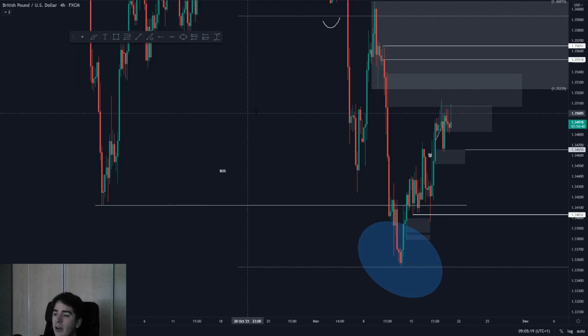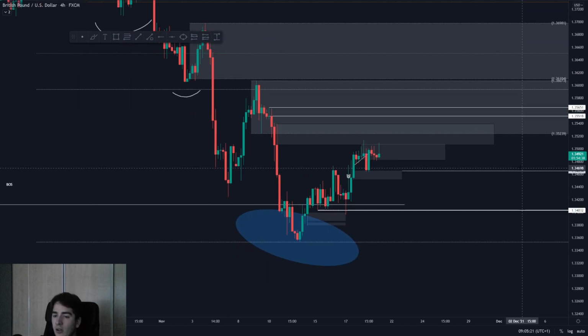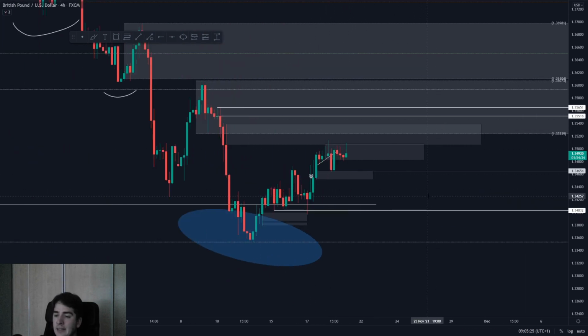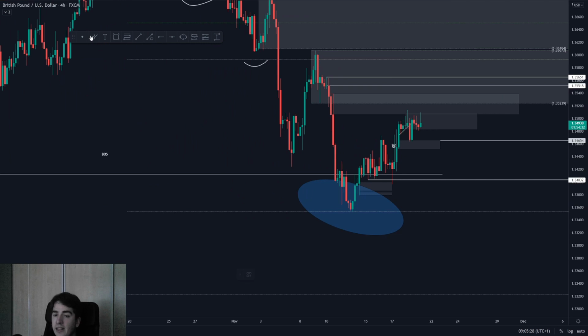However, if we do move up higher, I would still love that, because we do have stronger areas of supply, in my opinion, up above over here. But yeah, looking at the overall price action, it could dump at any given moment in time, in my opinion. So yeah, that's it for pound dollar, and let's head over to Kiwi dollar.